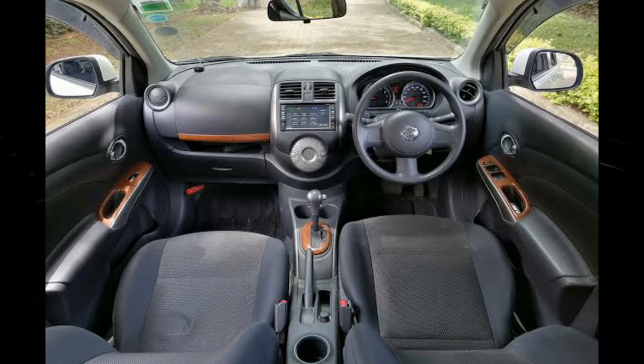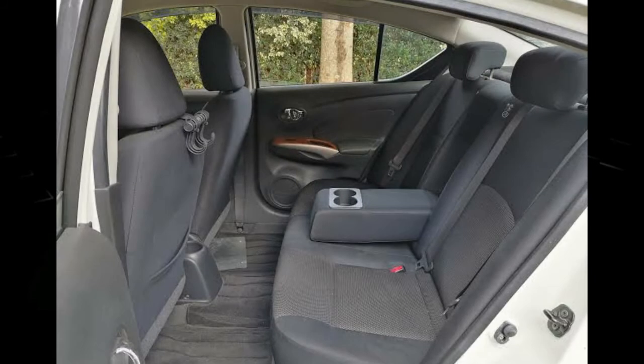So there you have it. This is a very spacious car. It's also very fuel efficient to the point that it can shame some hybrid cars. So does this car have any shortcomings? Yes, it does. They are two and are both related to the transmission.